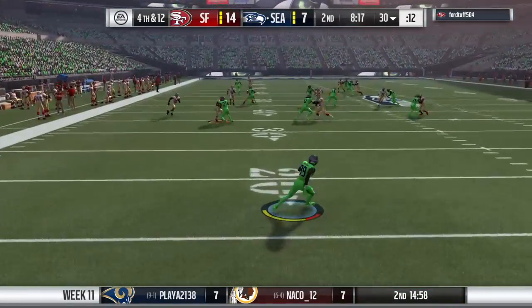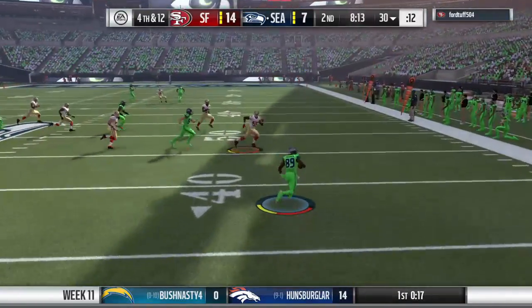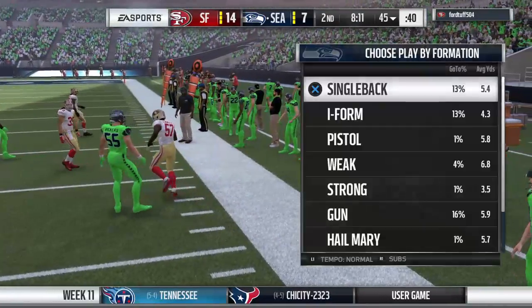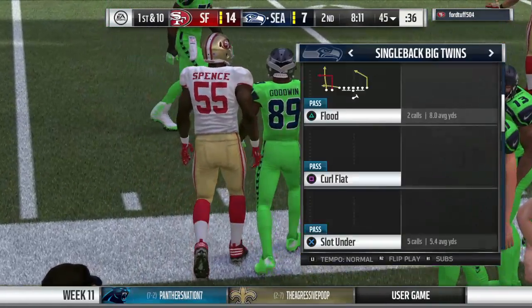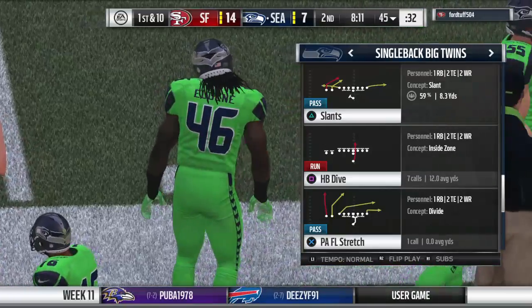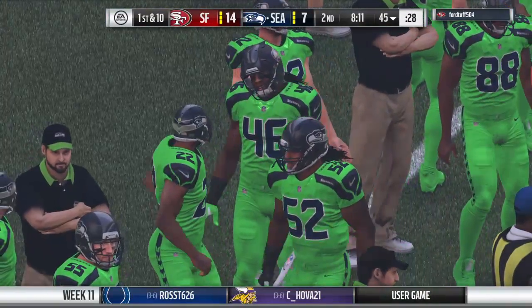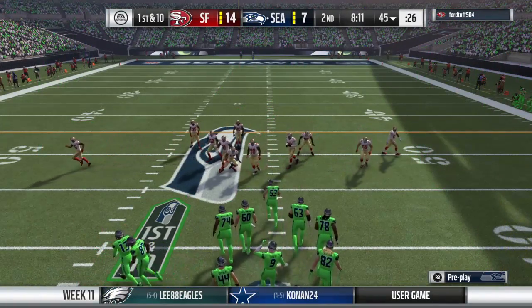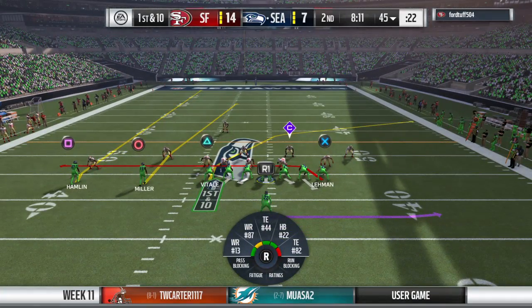And it's taken in at the 9. Nearly broke that one. As it stands, though, a heck of a 36-yard run back. And possession will switch hands, 1st and 10, as Seattle now ready to march onto the field. Here we go.